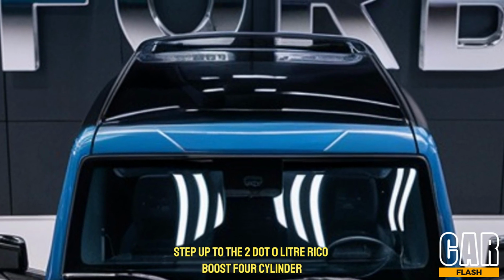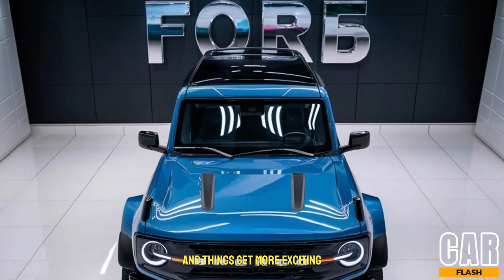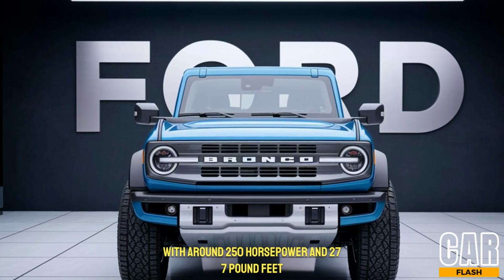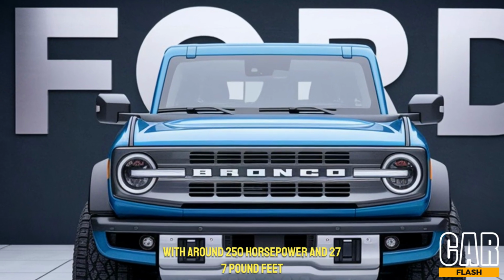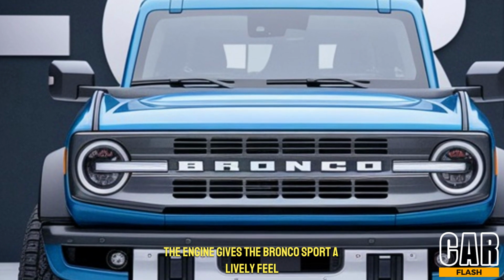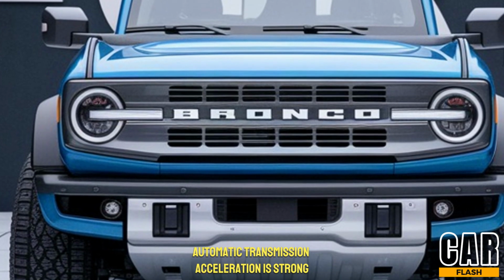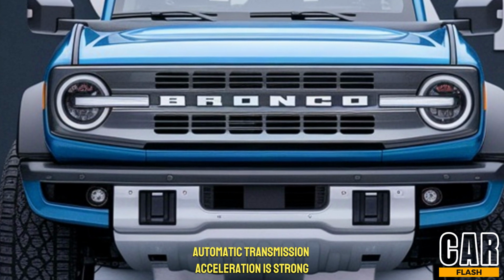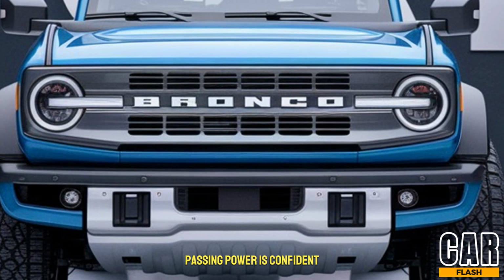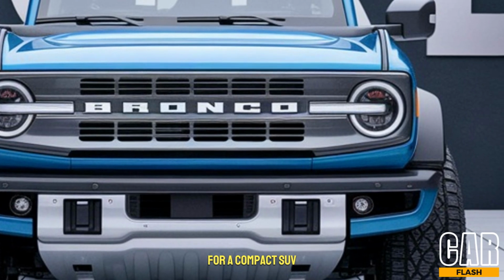Step up to the 2.0-liter EcoBoost 4-cylinder, and things get more exciting. With around 250 horsepower and 277 pound-feet of torque, this engine gives the Bronco Sport a lively feel, especially when paired with the 8-speed automatic transmission. Acceleration is strong, passing power is confident, and the engine sounds satisfyingly sporty for a compact SUV.